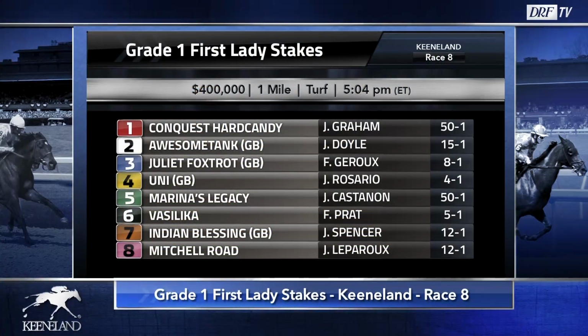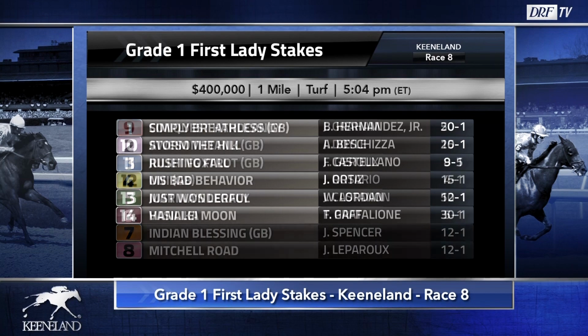Let's meet the field for the Grade 1 First Lady. It is a big and bulky field. Chad Brown, very, very well represented. He's got the number 4, Uni, and she's very, very good in her own right, coming off an excellent third against the boys in the Fourstardave.